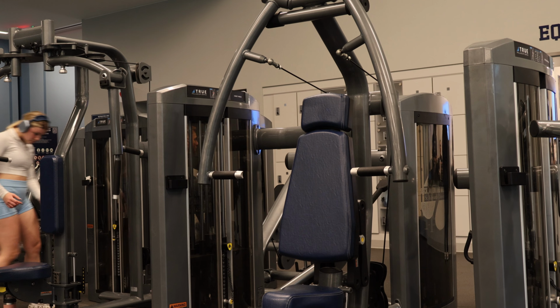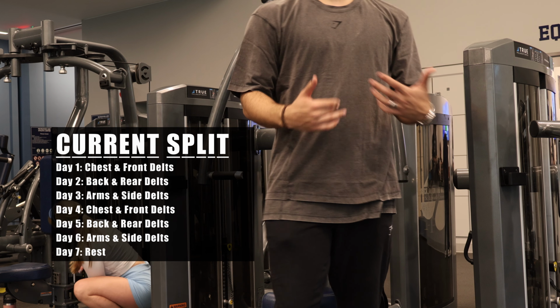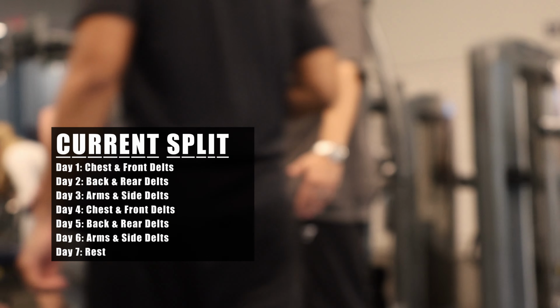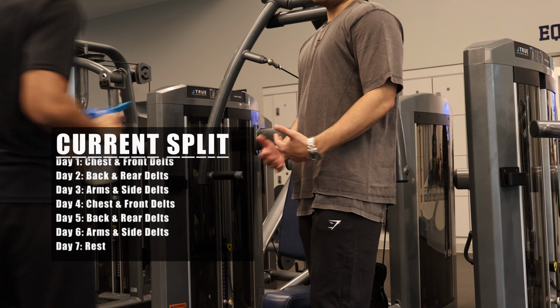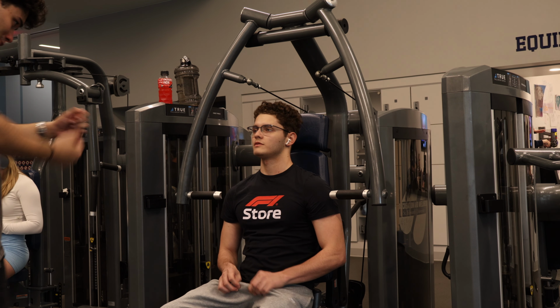My current split is on the screen right now. And I find this split is best. I prefer it over a PPL where you just throw arms in at the end of the day, which I think is personally unoptimal for me. I've seen way more arm growth through this split. And I swear to God, if I see a single leg comment, I'm going to delete this YouTube channel.